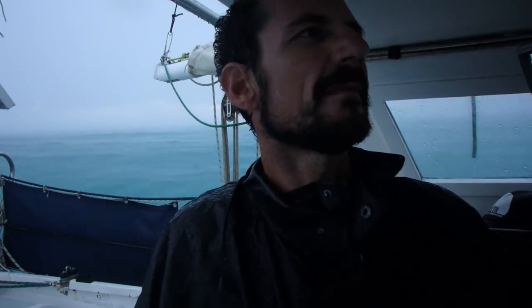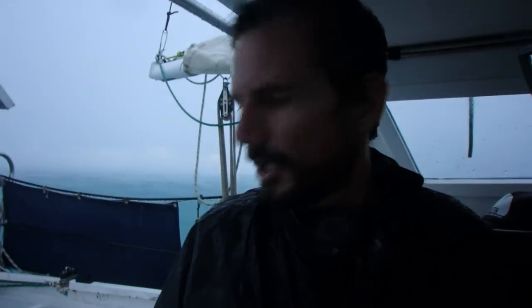So it's a bit of a wet watch at the moment. Pretty thick, about quarter mile visibility. We're just leaving mainland Australia. We're heading over to the Torres Straits right now. I just opted to sail under headsail. We've got the rain canopy up, trying to catch a bit of fresh water as we go. Let's have a look at how that's going.